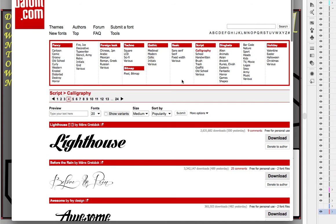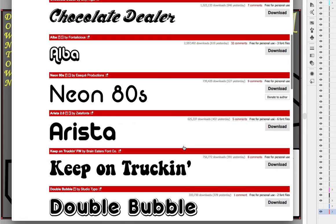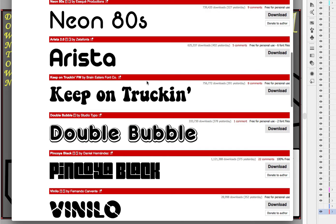There are just so many of them. Groovy has some cool ones. I wouldn't get too fancy because the goal is to really make it legible, but I would definitely do something like that with the font.